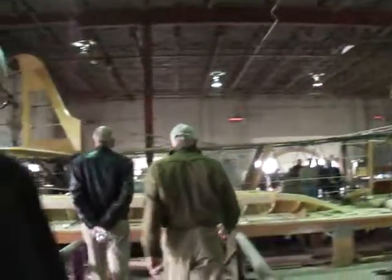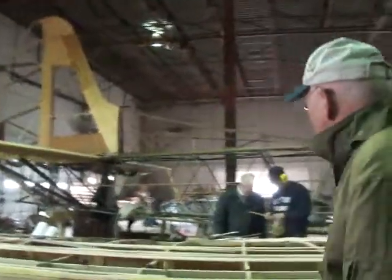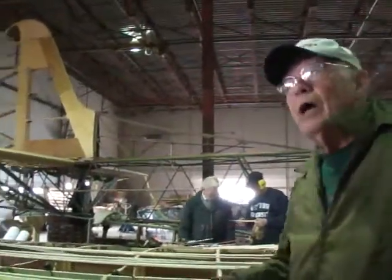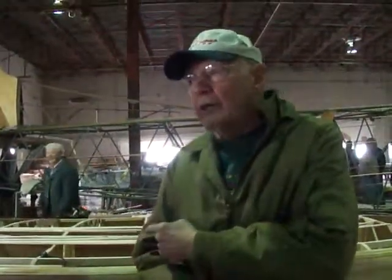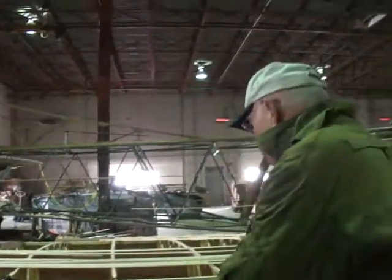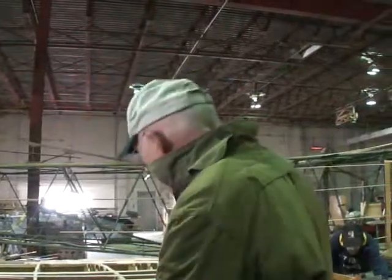Here's our outer wing, being built right now. The wing, by the way, is the only part of the glider that's covered with plywood before it's covered with fabric. This will all be covered with 16-inch plywood before the fabric.